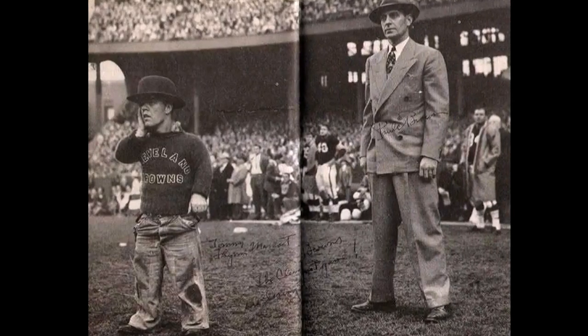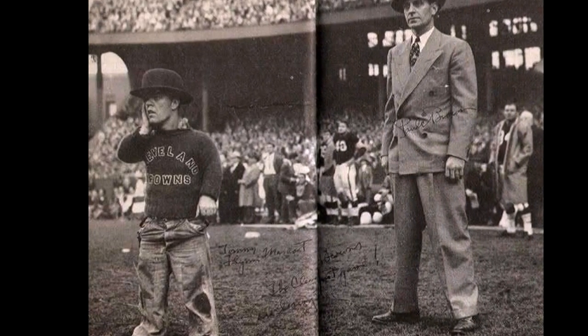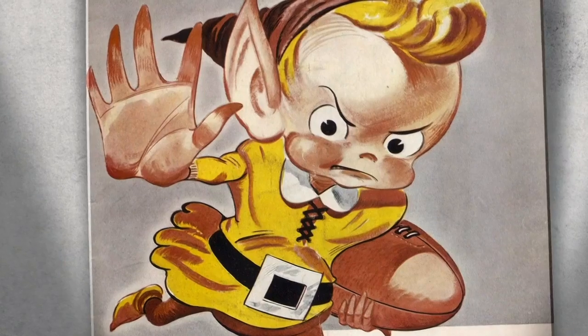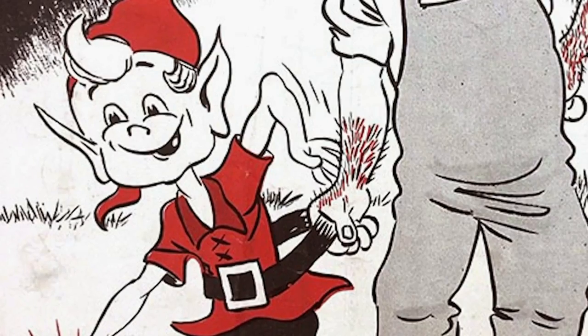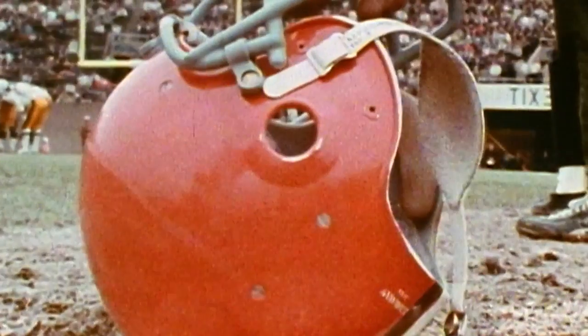The team even went as far as to hire a guy who served as a sort of real-life brownie. He roamed their sidelines in their early days. Brownie didn't make it onto a helmet, but he was close. He had one of his assistant coaches who was trying out different styles of the brownie on the side of the helmet. It never got past the design phase.